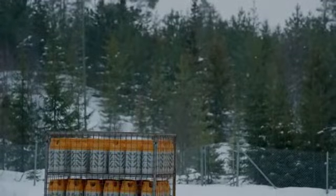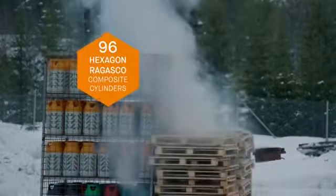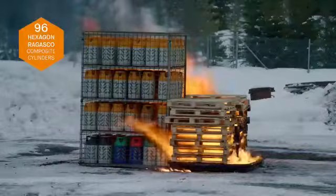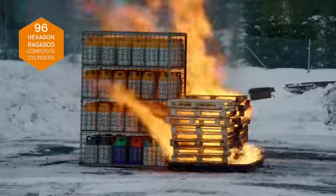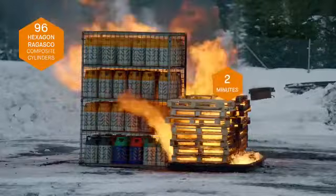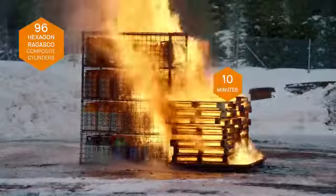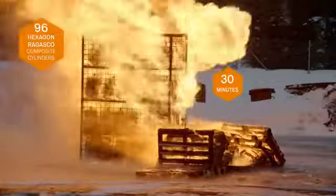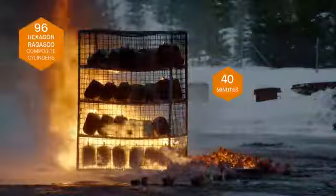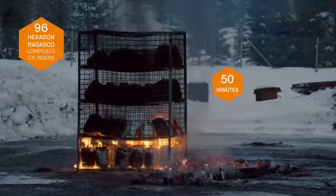The same happens when several composite cylinders are stored together. 96 composite LPG cylinders from Hexagon Ragasco are placed in a cage and exposed to fire from an external source. The gas burns in a controlled manner that prevents the development of a serious explosion or BLEVE, which would occur if a pallet of steel cylinders was exposed to fire under similar conditions.